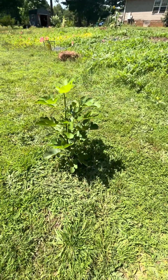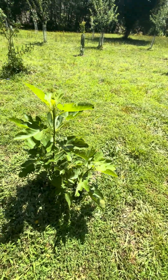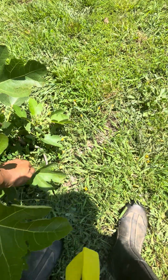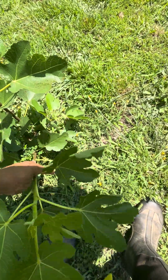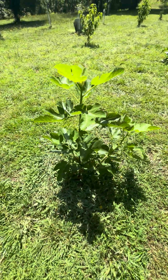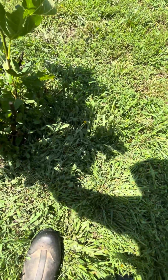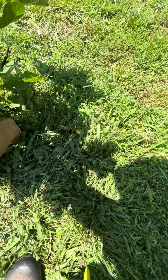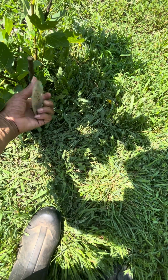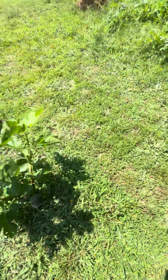Here is one of the newer figs that I bought last fall. And I think it is the Italian fig. Let me double check. Where are my name tags on here? I know I had a name tag on this thing. Oh, there it is. It is the Italian golden fig.